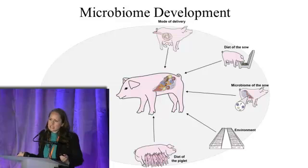We also know that the diet of the piglet is essential for microbial colonization, and that the transition to solid feed for the piglet is one of the major determinants of microbial colonization, and it has a lot to do with carbohydrate and fiber source.